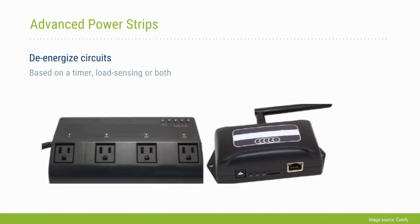You can also program controls directly through a web interface that is then pushed back down to the power strip. So those controls can be based on schedules, on a timer, so turn on at, you know, 5 in the morning, turn off at 7 in the evening or something like that, or they can be based on load sensing with the master outlet approach, or both.